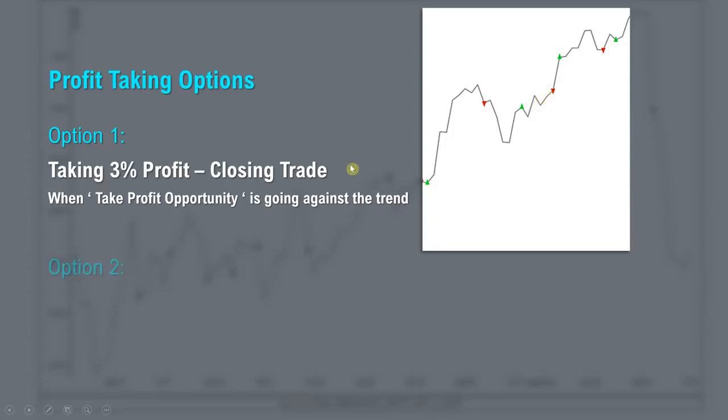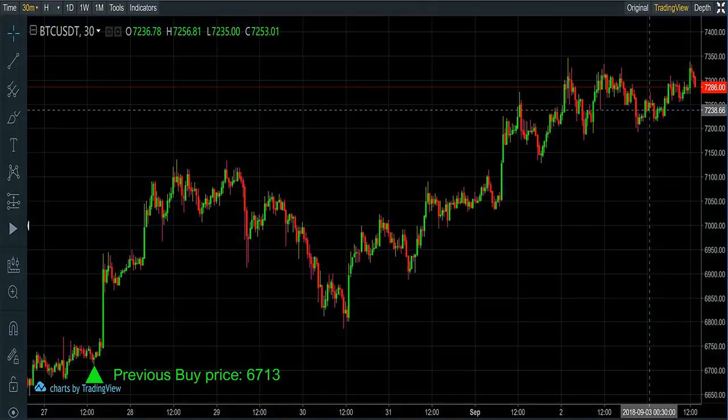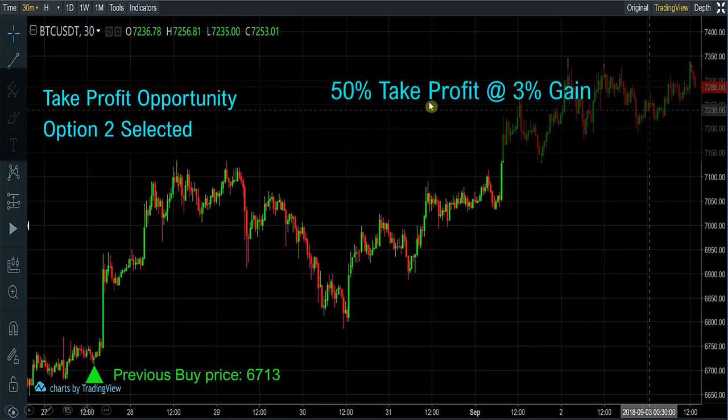Option 2 is taking 50%. So taking half of your BTC or half of your USDT, depending on which one you're in, and having the rest remaining in the trade. Of course, moving your stops up as the market goes up. Let's have a look at what this one is. Again, because we're with the trend, it's going to be option 2, which is the 50% take profit at a 3% gain, and moving the stops up.